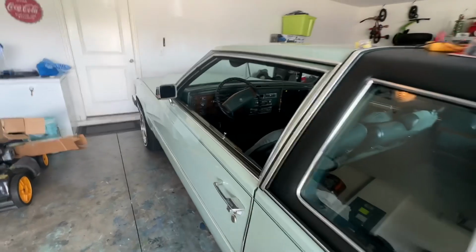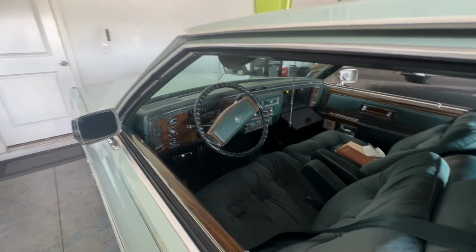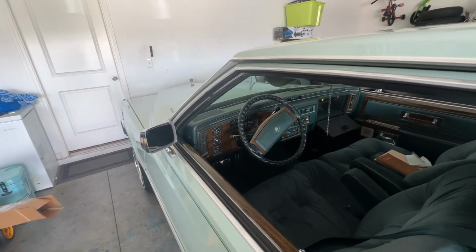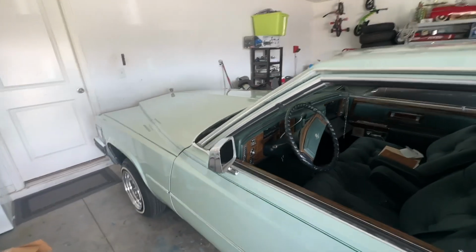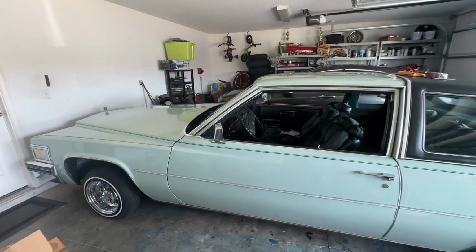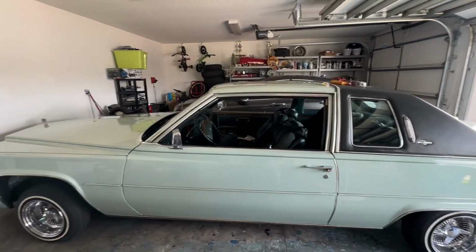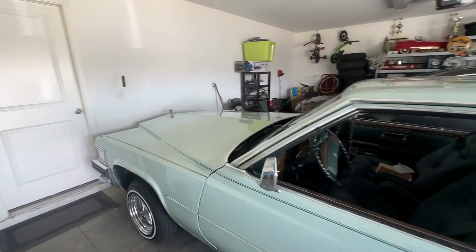But we just fixed his, or found the culprit to the reason why his power seats and stuff weren't working. So, yeah, bad inline fuse. He had checked all the fuses in the fuse box, but back in the day, just putting them in the box wasn't enough. GM thought they had to put some in line as well. Thankfully, we found that. We got that working. One step closer to having this baby dialed in.